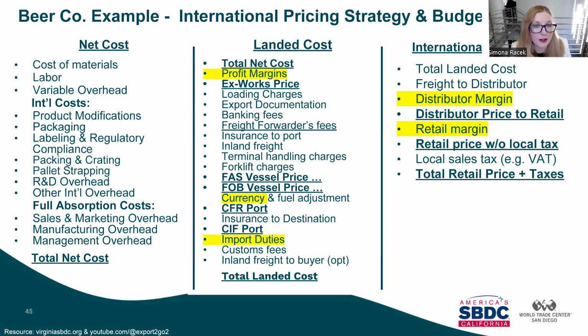And then you have FAS, which means free alongside ship as an Incoterm, and that includes loading onto the vessel. And then you have FOB, which most of you are familiar with. It's free on board shipping. And there you have harbor maintenance fees, you have ocean freight, you have fuel adjustment. Very important, there's also currency adjustment. Currency and fuel adjustment are quite important elements to consider when you set up your price as well. You have destination delivery charges.